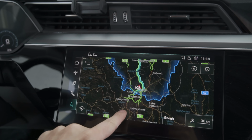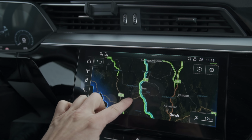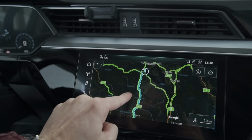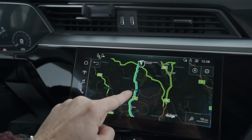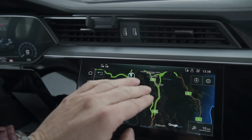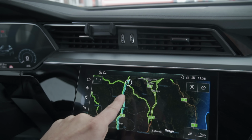But what is interesting is the route we did take was from right over here around to Hønefoss and then up here Riksvei 4. But around this place here we hit very high elevations, more than 600 meters. I don't want to do that on the way back because even though we go downhill and regenerate a lot of that energy, we use a lot of energy going uphill.